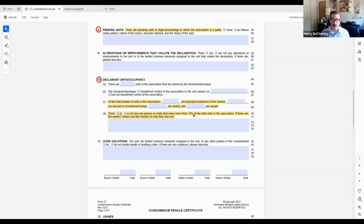Another one you want to look out for is if a person or entity owns more than 10% of the total units. That can make it what's called a non-conforming condo. Lenders and insurance companies, again, are very aware of these, for good reason.